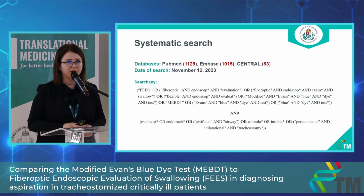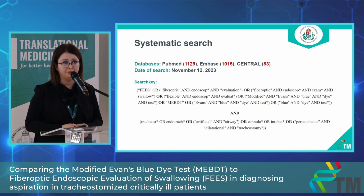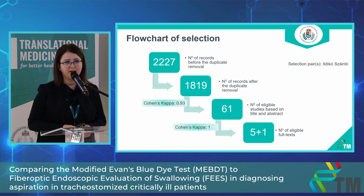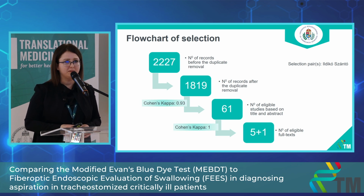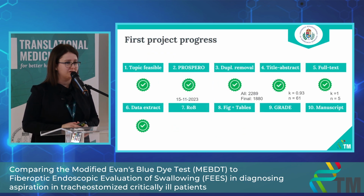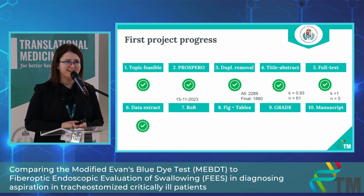You can see there our systematic search on 3 databases. You can see the results and my search key too. Finally, we have 5+1 eligible full texts. +1 means it came from a manual selection. So now we finished with the data extraction, so let me show you our preliminary analysis.